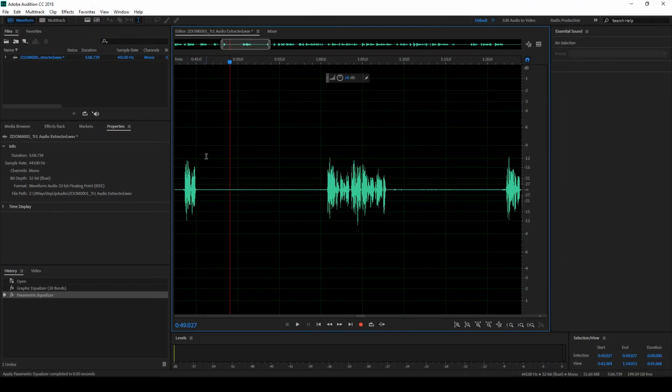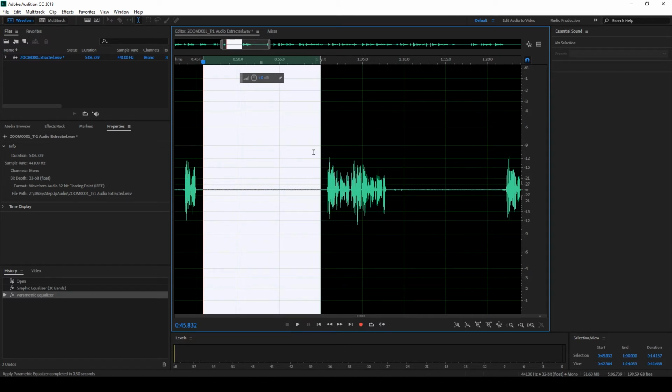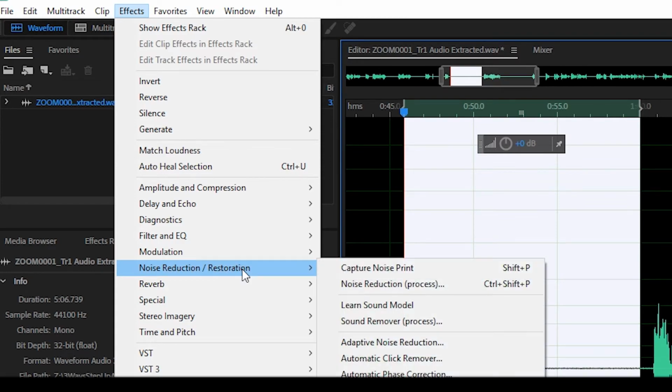Now the final thing I like to do is get rid of any noise or humming that was going on in the background. And we'll just go ahead and highlight a part where there was no talking or noise. And we can see if there's any background hum that was going on. Then we'll go over to effects again. We'll hit noise reduction slash restoration. And we're going to go to capture noise print.